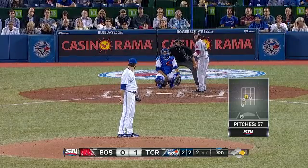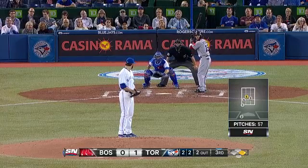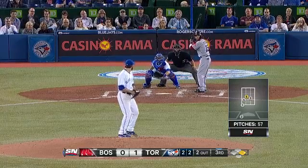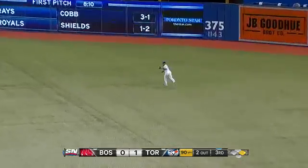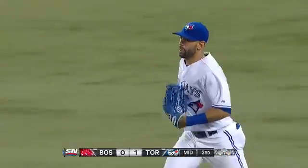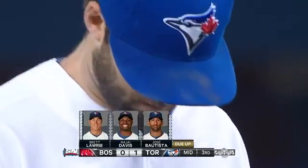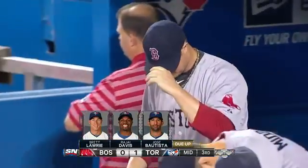Another 2-2 pitch to Pedroia. Ball is lined to right. Bautista makes a running catch on the chest high liner. Morrow gives up a walk and nothing more. Blue Jays have a 1-0 lead. Lawrie, Davis, and Bautista against Jon Lester when we come back.